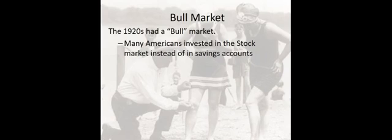So now we're going to talk about the stock market. What the stock market is: you take a corporation, and they basically break up ownership into little pieces. And when you buy a stock, you're buying a piece of that company. And so the stock market is where you sell those pieces or those stocks. Well, the 1920s had what we called a bull market. That meant it was up. It was doing really well.